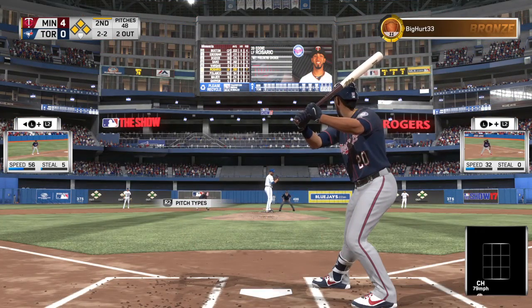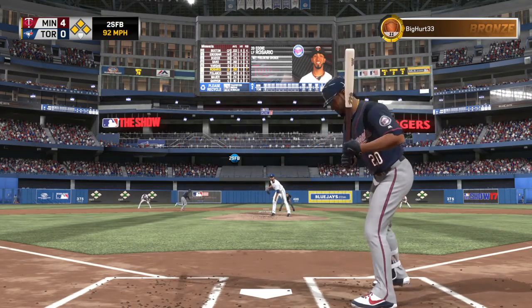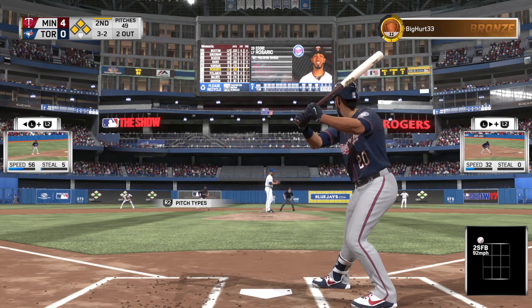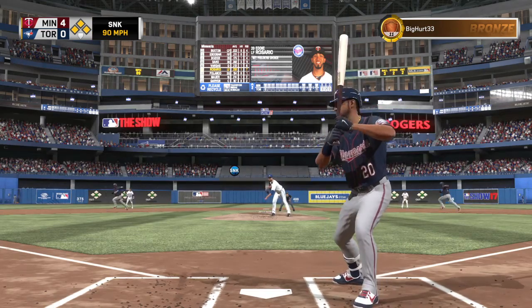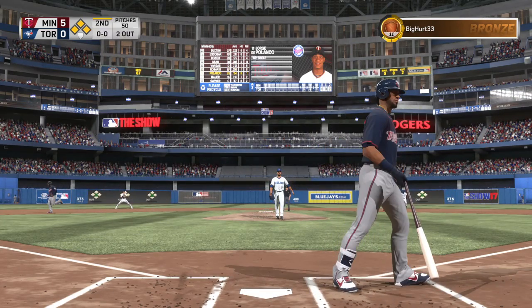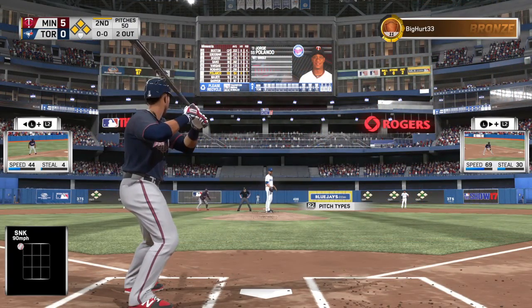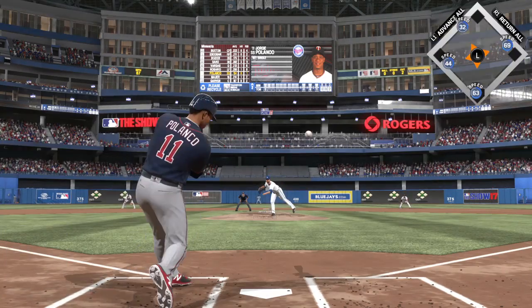Bases are loaded here, 2 down. And that one stayed up a little high. Jorge Polanco would be next. And that misses. Ball 4. A run will come in to score. Into the box now, Jorge Polanco. 8th batter of the inning now with the bases loaded and 2 away.